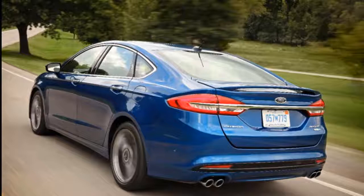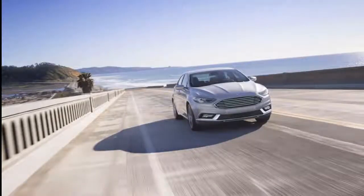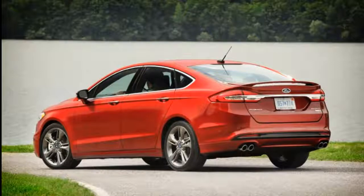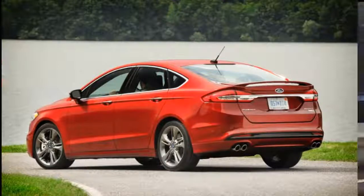Front seat passengers have supportive seats with standard lumbar adjustment for the driver on all models. The standard cloth has a tough feel, but the beige and black tones are uninspiring. The Fusion Cell subs in a new synthetic leather material, while the Fusion Titanium and Sport feature real leather.